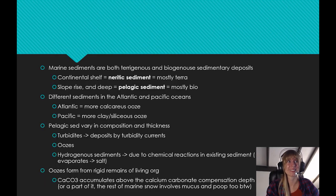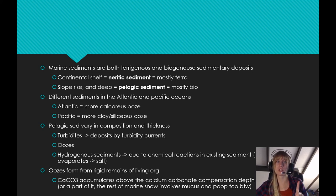It's cool. So some marine sediments are both terrigenous and biogenous. The continental shelf is what we call neritic sediment, meaning it's mostly terrigenous or from the continental crust. The slope rise and deep ocean is going to be mostly pelagic sediment, meaning it's mostly biogenous. And different sediments occur in the Atlantic and Pacific Ocean. In the Atlantic Ocean, you have more calcareous or calcium-rich oozes, whereas in the Pacific, you're going to have more clay and silica-rich oozes. Pelagic sediment varies in composition and thickness.